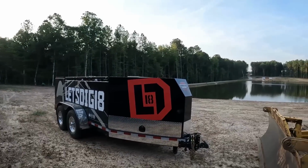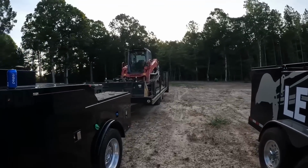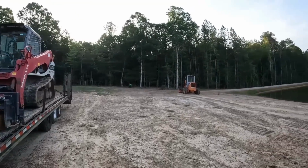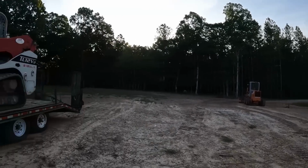Another nice cool morning back over here at the Be the Good project. I got the skid steer and the smooth bucket on the trailer. I do have a stone coming this morning. I'm gonna go walk up there and grab the roller and bring it over here.